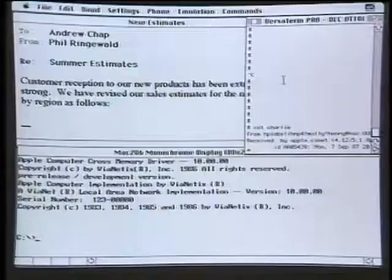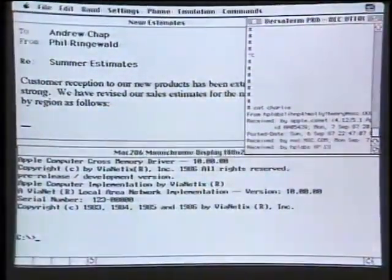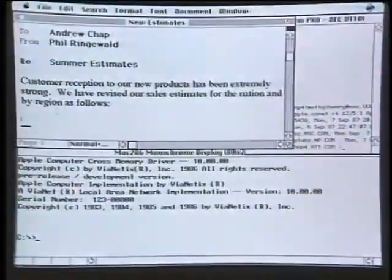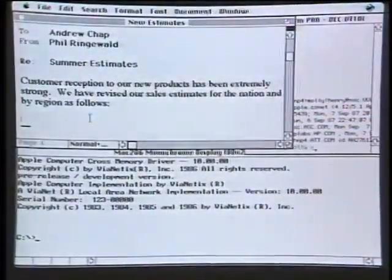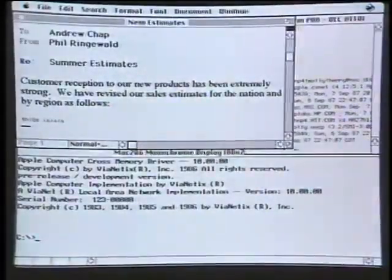And we'll see that file will get started. And it turns out that Versaterm Pro is already an application that runs effectively in the background. So now if I click back into the Word window, you notice that the download continues. And at this point, I can go and type whatever I want, and that's fine.